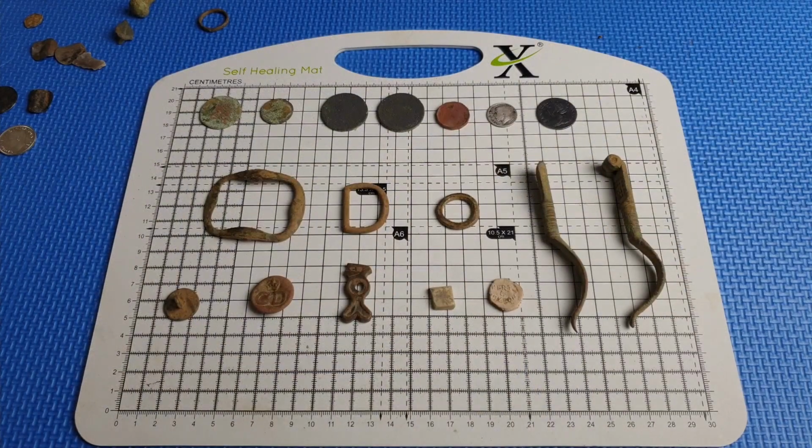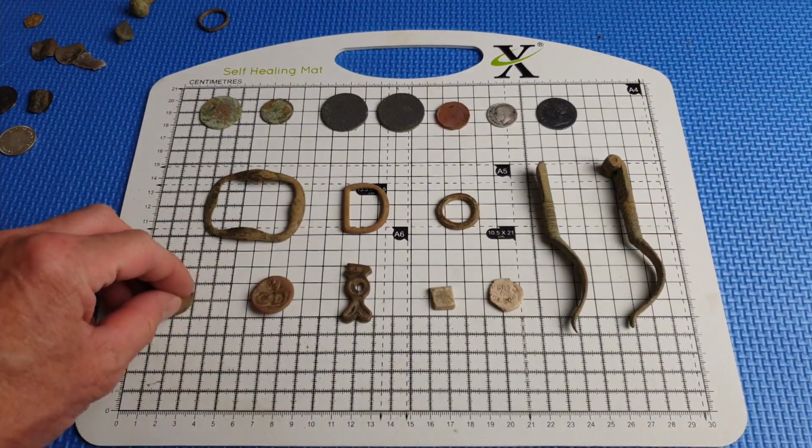Right, ladies and gents. Here we are with the finds. I didn't get much rubbish at all actually, which made a nice change. I got a few shotgun caps, but I do get quite a lot from that field, but overall not much rubbish at all. So a couple of buttons.